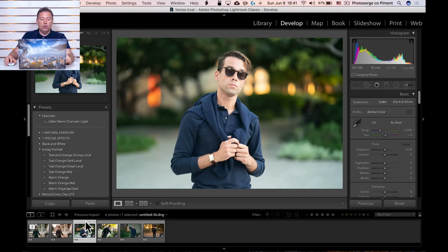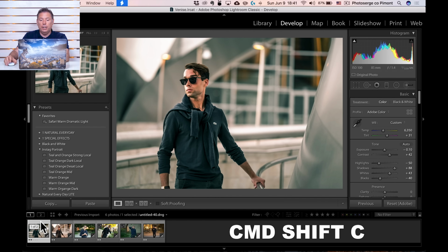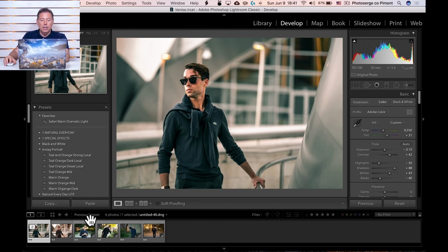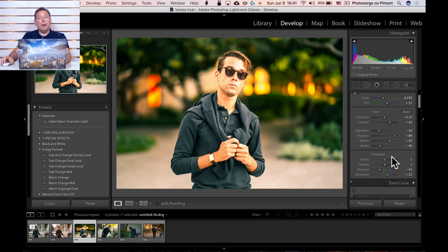So now I've got two different looks. For example, I'm going to take this look with the green one. I'm going to press Command-Shift-C and copy it, and let's see what it's going to look like. So that's with the green. Not bad, but on every photo when you apply a preset, you have to make some local adjustments. So on this one, I think I want to lower the vibrance even more. This one is the green look.